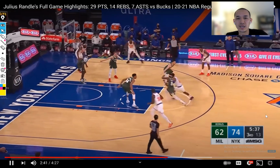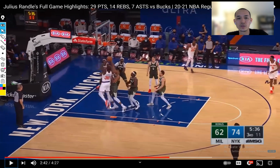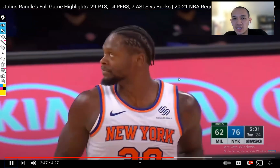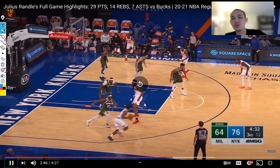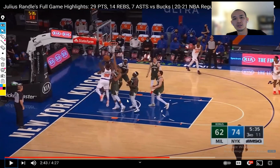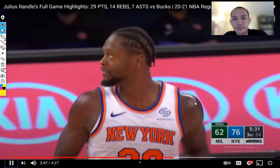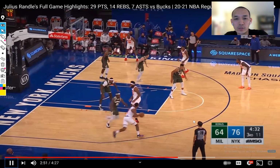Like that's a nice little finish with contact. He jumps up with real narrow feet and takes the contact. He's definitely not a Zion anymore. Is that a foul? Why are you crying? Is that a foul? He initiated the contact. Oh, that's not a foul, man. You ain't that good yet where you get the superstar calls.